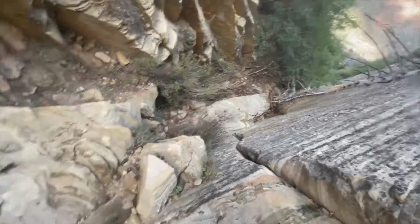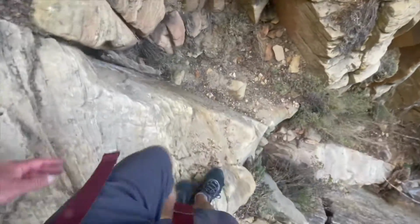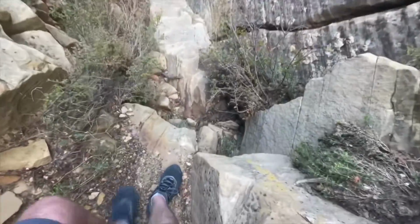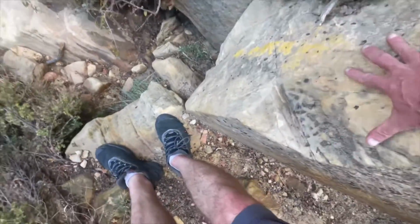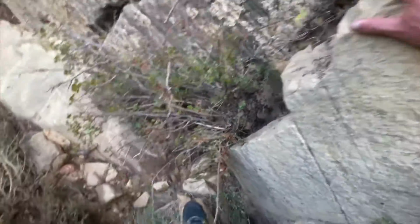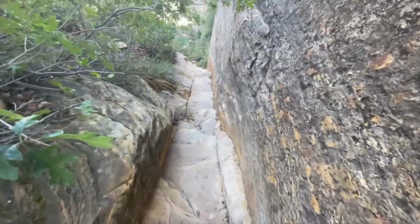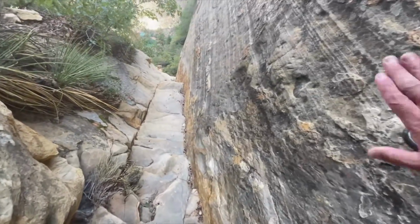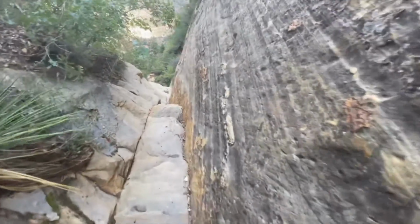I don't know that trekking poles would help you up here though, because there's so many times you're gonna be using your hand on walls like this to help yourself in your descent. I mean, I'm constantly using my hand to brace myself as I move down. Steep section. This is really dicey when the weather's bad. You can always throw a rope through this little anchor right there.